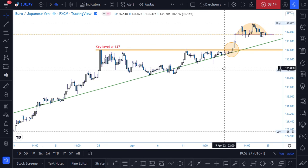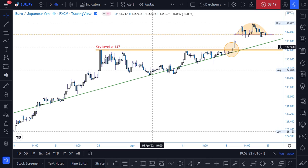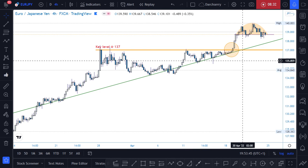So I will pause the video here, and whatever happens during the course of the early part of the week, I will share my updates in the comments below on my TradingView account, and when it is necessary to take a trade, I will let you know.